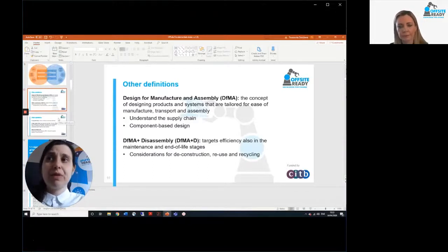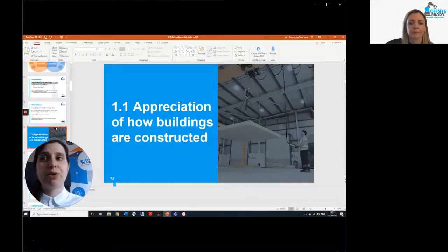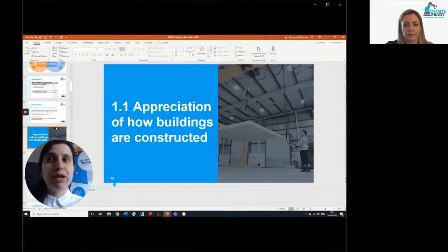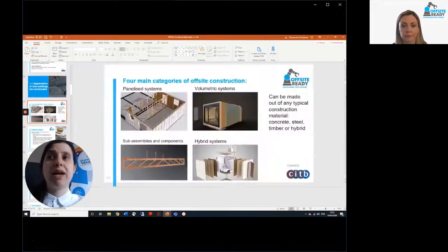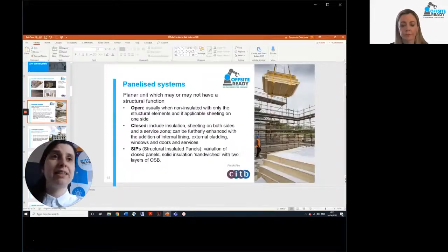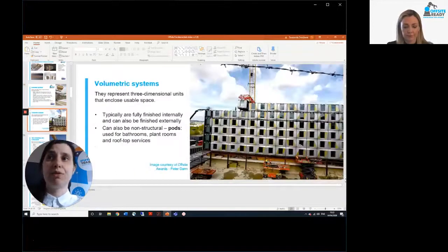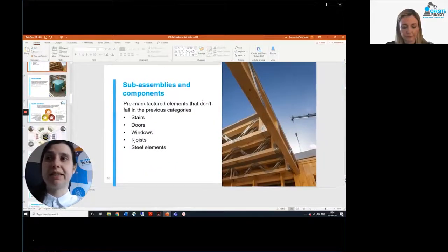So I think you're already starting to understand why the Offsite Fundamentals module is a really good one to start with, to make sure that all your learners are on the same page, on the same level, and that they also understand the differences between the different systems, subassemblies, panelized, volumetric, hybrid, etc. And you can see there's a slide along with the image that explains what each of these systems are. For example, for panelized, we have open, closed, and SIPs, volumetric, subassemblies, etc.